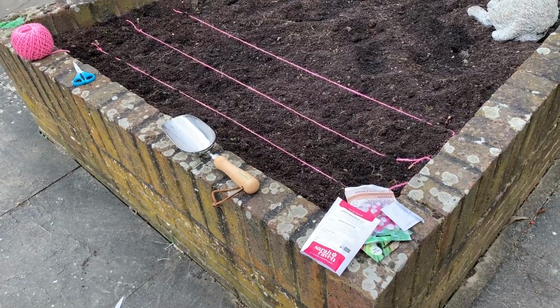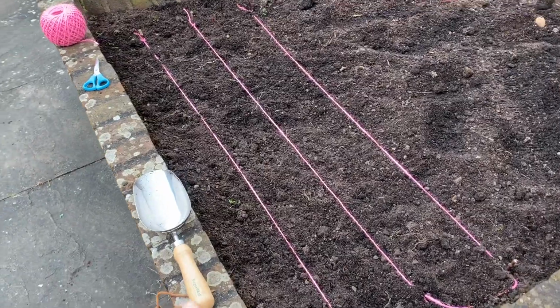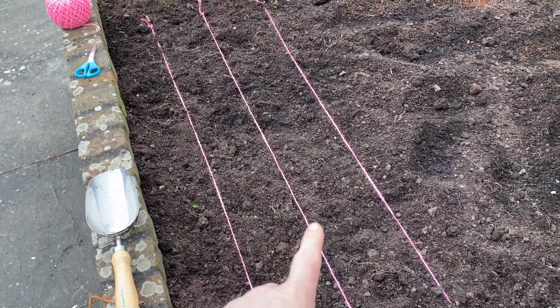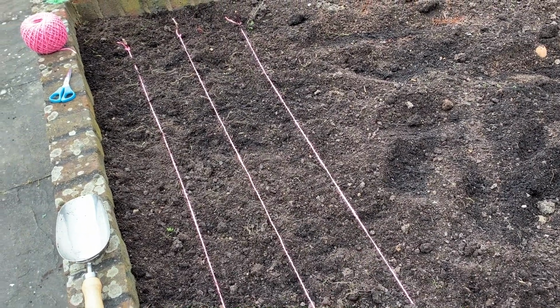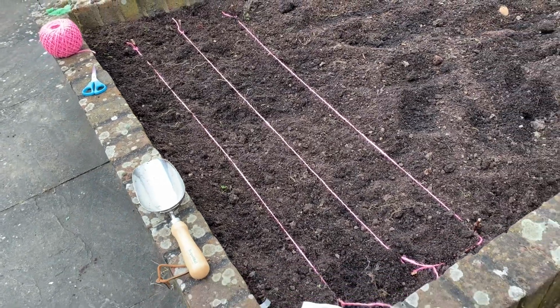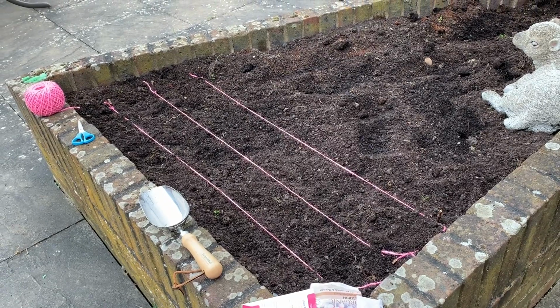Okay, so we have got spring onions, radish, and cut and cayenne lettuce. I think that's the order. Yeah, SRS. Let's remember that. That is what I have planted so far.